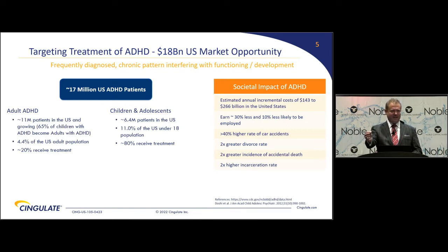That's where these patients' medication has worn off. You're giving keys to a teenager and saying, hey, go drive your car. Their medication's worn off: rebound, crash, ADHD symptoms. It's a major issue.